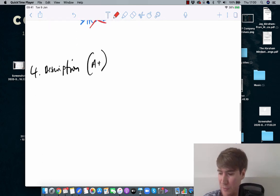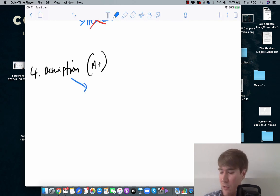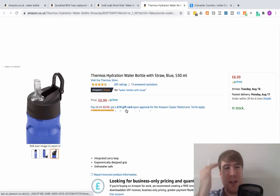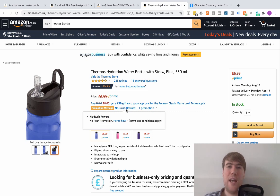Let's have a look at the description. What I love to see in a description is a few things. I love to see a paragraph where you really take the time to paint a picture in the customer's mind about how the product is going to benefit their life. That's what you want to see in a description. Customers do this anyway. They ask themselves, can I really see myself using this bottle every day? Would I bring this with me to the gym? Would I take this to work with me?